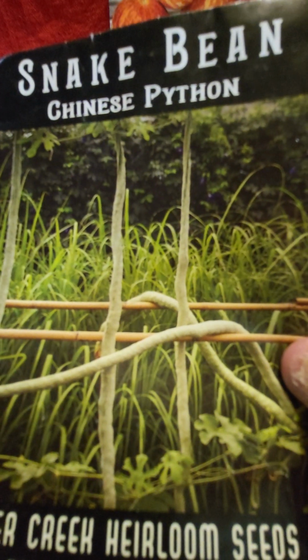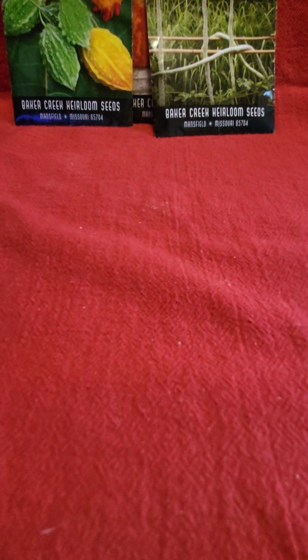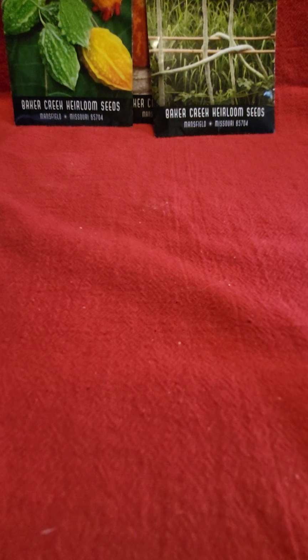We got some Chinese python snake beans. These are not beans. These are gourds, and they're edible. Let's see. I know I got another one of these. Give me 1 second. There we go. We got Siamese bitter melon. Now, I have a friend who says that you can grow those out, slice them up, soak them in rubbing alcohol, and use it as like a rub for arthritis pain. And I like them in soup too.